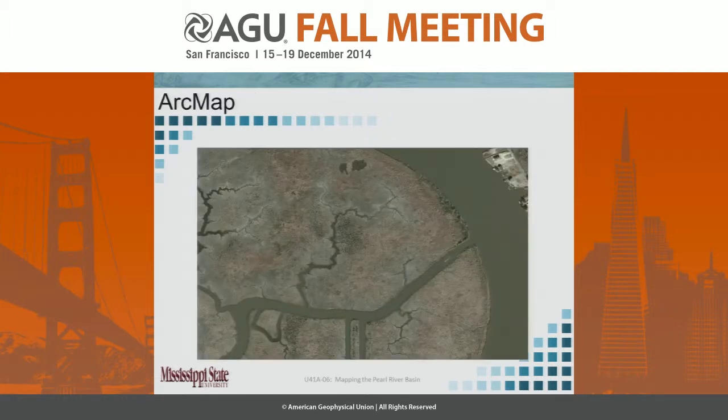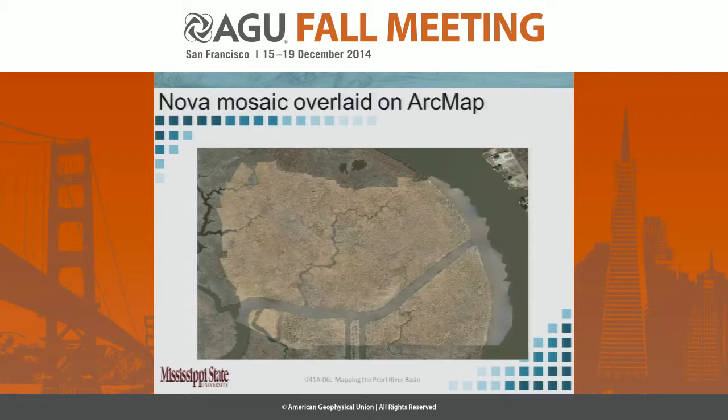So here's kind of the comparison as far as mapping goes of what we were able to determine. This is an ArcMap image, straight out of ArcMap. I think this was 10.1, the base map they've gotten. There's one Nova flight over this area. This is actually Pearlington up here. Notice the agreement in the water edge between the base map and what the Nova was able to pick up. Now, that's 1-inch resolution, and as I said, that's a square mile type of data.